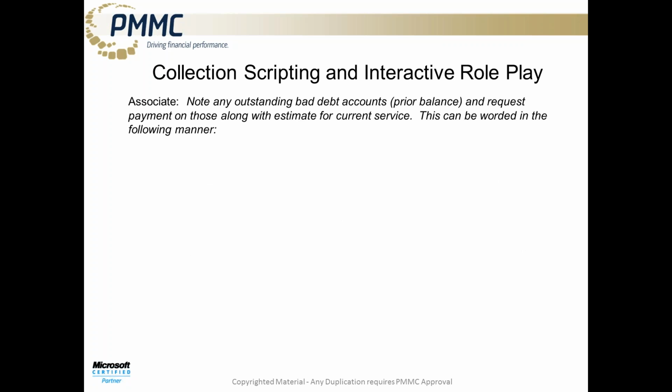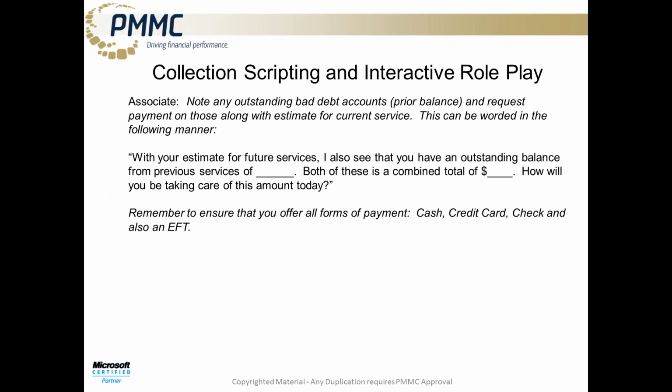I referenced earlier, too, incorporating prior balance due. Note any outstanding bad debt. Now, like I said, if you've got the patient on the phone, you might as well take the opportunity to communicate that. Try to collect everything at once if possible. So this is just a suggestion for including the outstanding balance.